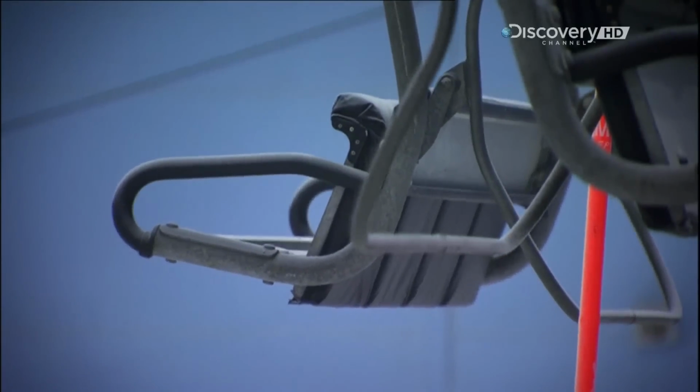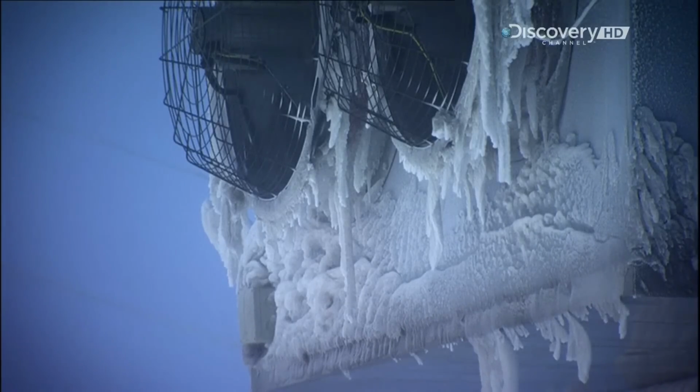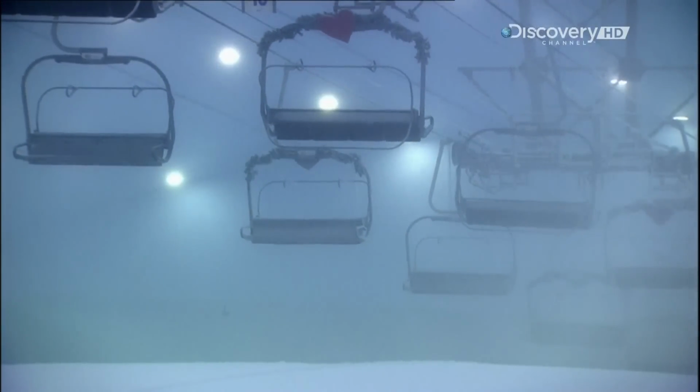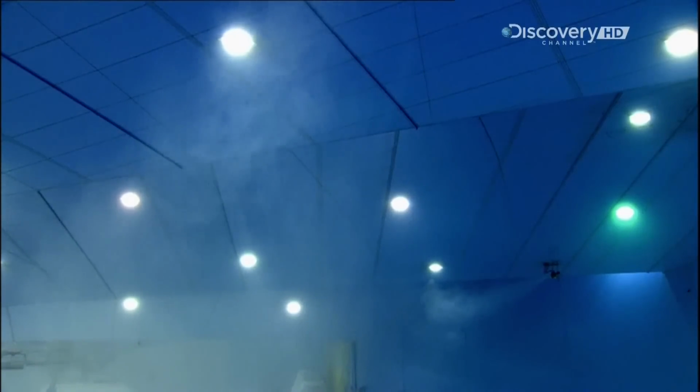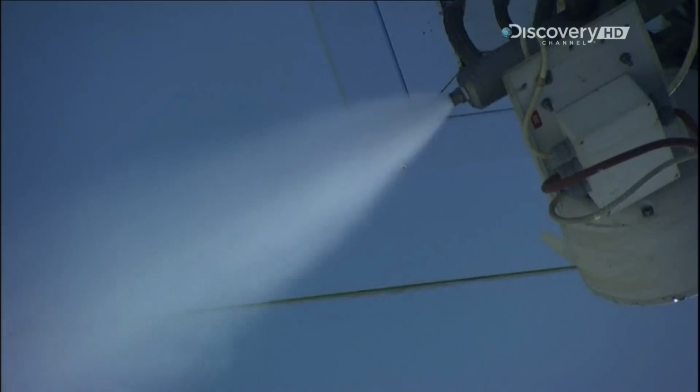In a country where the average annual snowfall is 0, there's no point crossing your fingers and hoping for winter weather. So every night, they make their own, with some amazing engineering and very clever chemistry. Let's start with the snow guns mounted on the roof.